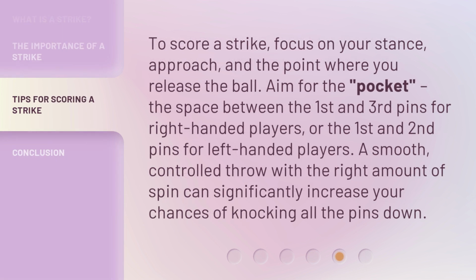To score a strike, focus on your stance, approach, and the point where you release the ball. Aim for the pocket, the space between the first and third pins for right-handed players, or the first and second pins for left-handed players. A smooth, controlled throw with the right amount of spin can significantly increase your chances of knocking all the pins down.